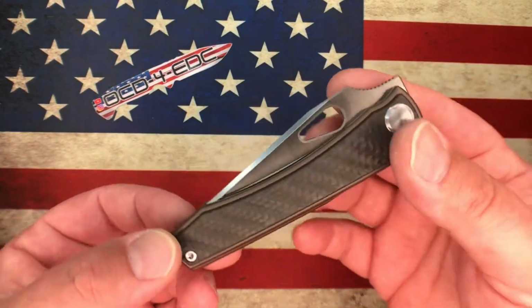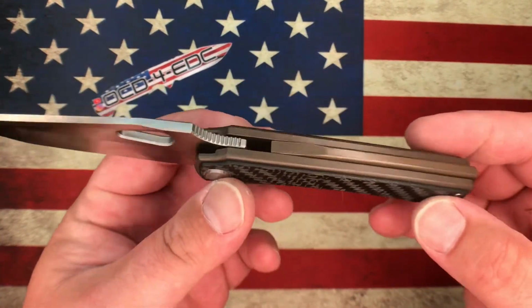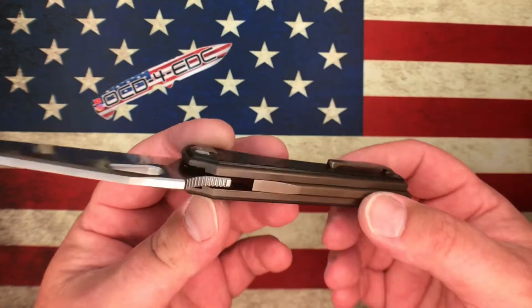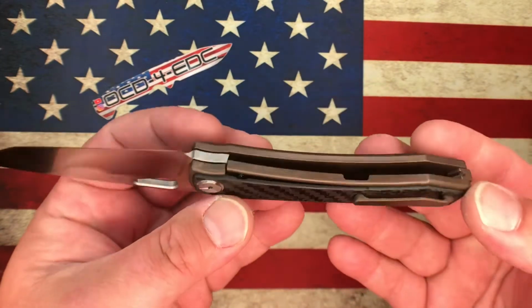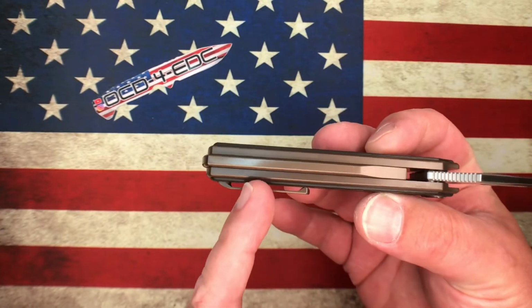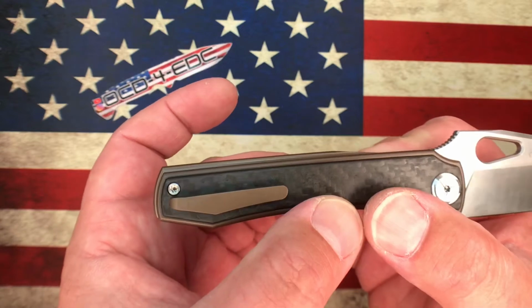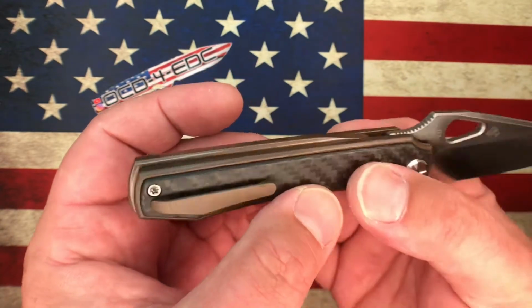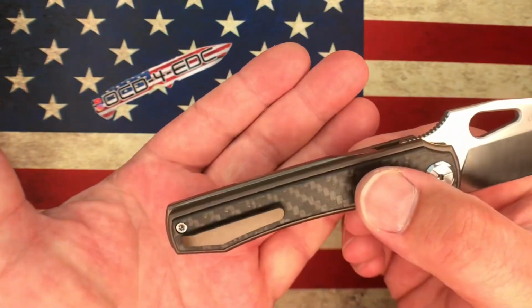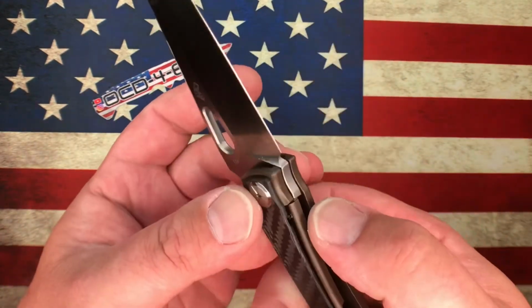So this here is the TwoSun TS 136 Stingray. This has the full back spacer, and you can see that it's a lovely bronze color, along with the pocket clip. For those that don't know, this knife, when it originally came out, had a really short back spacer, and this is the new back spacer that TwoSun came out with. I think it's just a lot nicer all the way around. It makes the knife look better, and it's safer because before you could cut yourself on the backside.